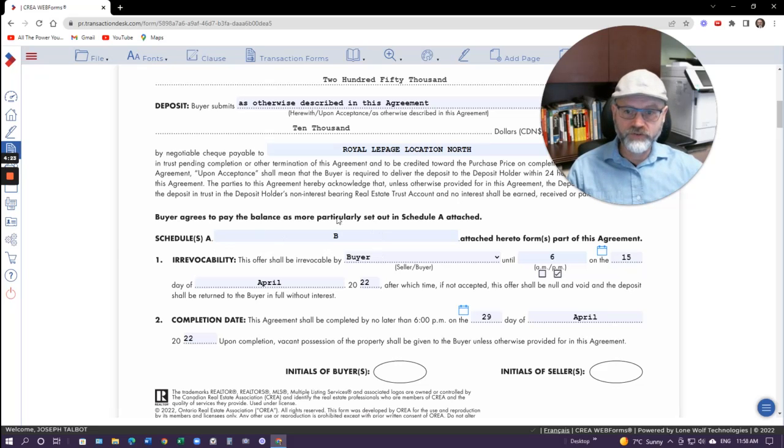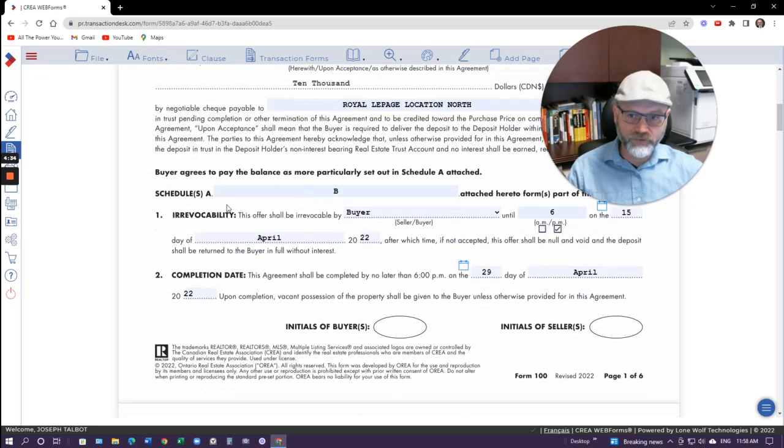So the other thing is, down here where it says schedules, you could have a Schedule B, which could be just something attached to the agreement of purchase and sale, such as a survey. That could be a Schedule B. The Schedule A, where it says right there, that's where all your conditions are. And we're going to talk about that on another day. We're not going to get ahead of ourselves today.